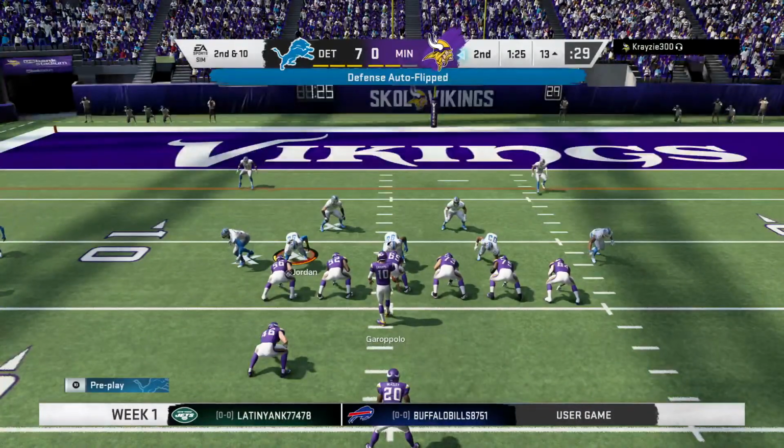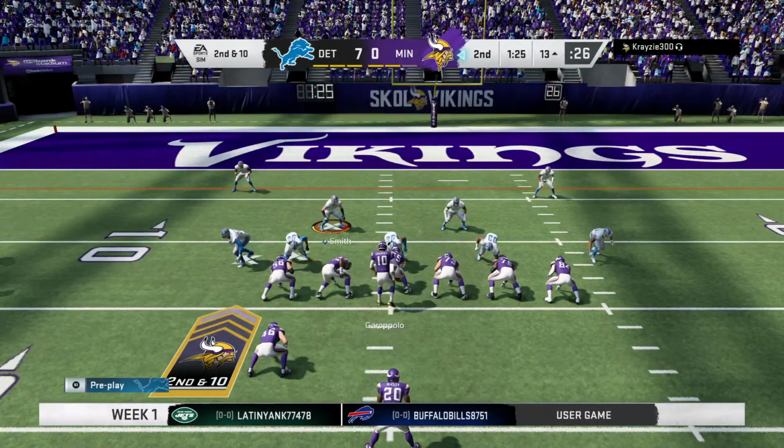Here we go. So after the incompletion on 1st, now 2nd and 10. Let's go. We got this.